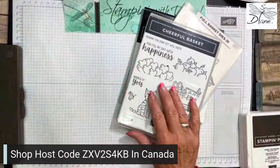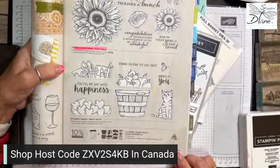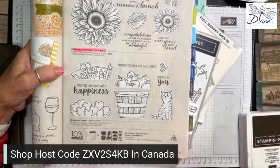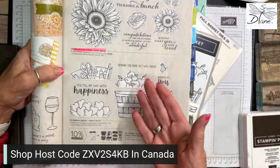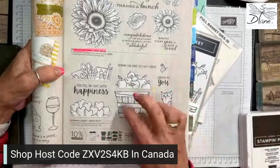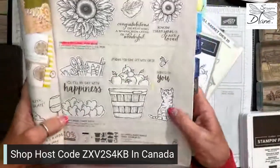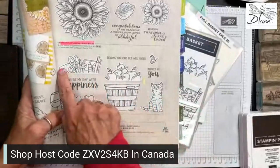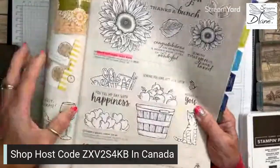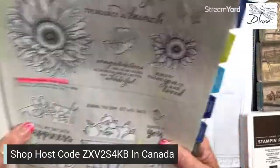So I decided I was going to use this Cheerful Basket bundle that can be found in the annual catalog on page 35, and I really hadn't had much of a chance to use it. To me, here in Canada at least, apples always mean a harvest. It's an apple harvest. So we're going to be using these particular ones, and the dies are so cute. If you're into cats, that's amazing. But I love this part here, and I'm dying to do something with this that shows off creativity. Do you know what I mean? Things that you can craft together, right?